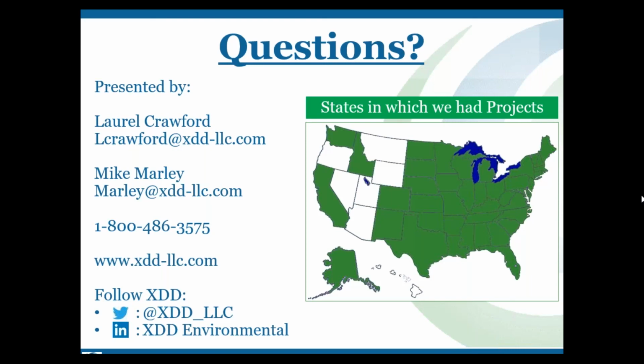Next question is, what are good site-specific parameters to be looking for testing during a treatability study for in-situ chemical reduction? Again, a good question, and there's a wide range of answers for that. It depends really on what you're trying to treat, whether a metal or a chlorinated solvent. But let's take the example of a chlorinated solvent, and you're using a reducing agent.